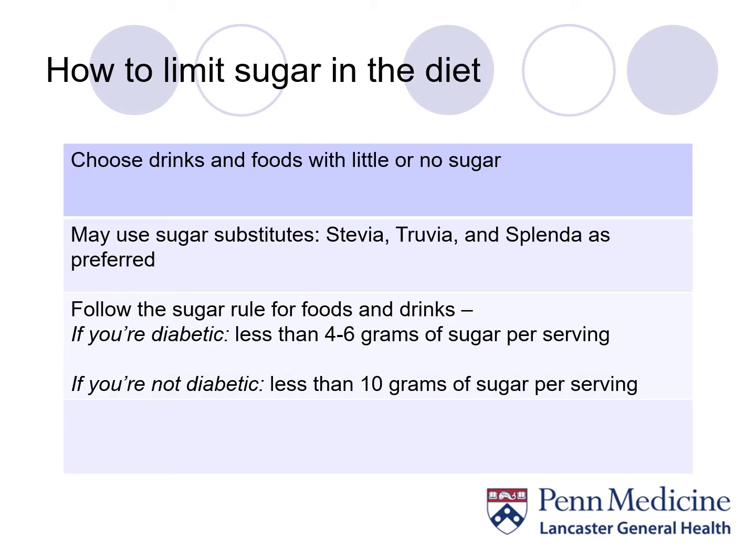It is recommended to limit how much sugar you consume in your diet. In order to do this, we recommend that you choose foods and drinks with little or no sugar content. If you would like to use a sugar substitute or artificial sweetener, your best options are stevia, Truvia, or Splenda, otherwise known as sucralose. When you are shopping and reading labels, we recommend that you follow the sugar rule.